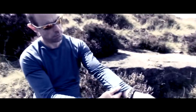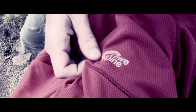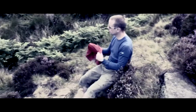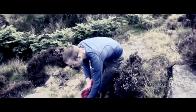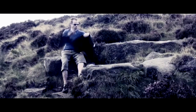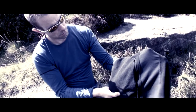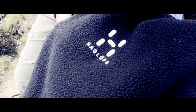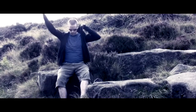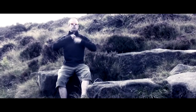The base layer is, as its name suggests, the first part of the system, and it sits next to your skin. Its role is to wick or push sweat away from your body. If sweat stays next to your skin, it will leave you cold, and in bad situations can even lead to hypothermia. Your mid layer is the next level up, and it's there to keep you warm. It works by trapping air close to your body and keeping you snug. Fleece is the best material for this, as it is light, breathes easily, and comes in a variety of different weights.